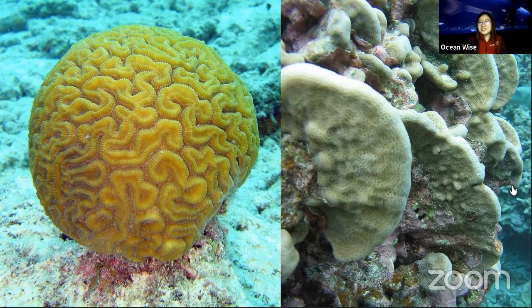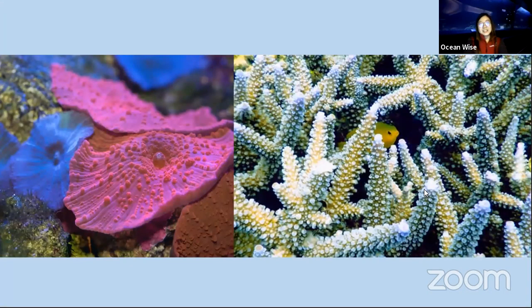I took this photo in a tropical area in the Maldives, and it looks just like a human brain. So scientists actually name it brain coral, and there are a lot of different species in this family. You will see that scientists name those corals after something that we know. And this one is some other coral that we have in the Great Barrier Reef as well. On the left, you will see some more colorful corals. They are actually disc corals as well.